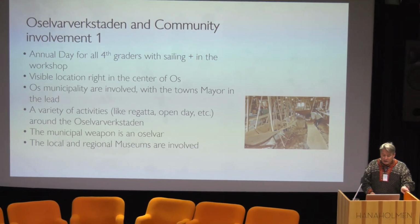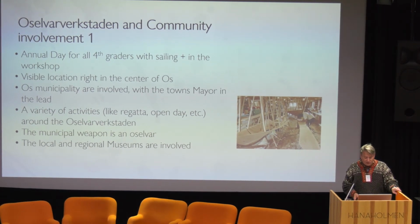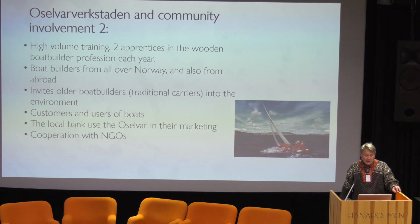So it's very visible. The municipality is involved, the mayor is involved. He is in the lead and they are all very proud of it. They have a variety of activities like regattas, open days, and introductions for people into the Oselvar Verkstad. The official weapon of the municipality is an Oselvar. They also involve the local and regional museums. They have a high volume of training, two apprentices per year in the wooden boat builder profession. And boat builders from all of Norway and also from abroad come to study this wonderful example.